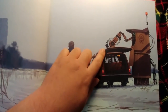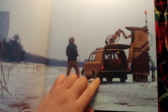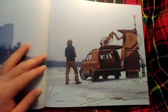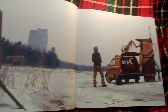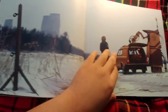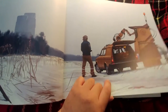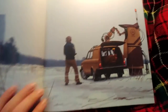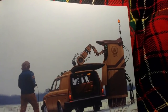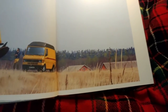Oh, this is cool. I guess this is a refueling thing or a way to get power, right? Yeah. I'm assuming this is an electric car and this is time to power it up. I don't know what he's doing with the remote. Maybe it's a repair bot, made to repair those specific things. I don't know. It's cool.